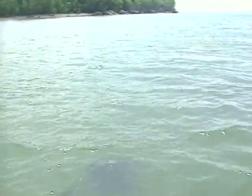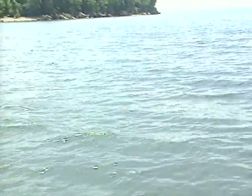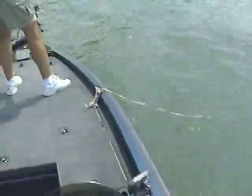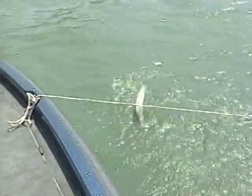Oh man, what a beauty. Nice fish. We'll grab a marker buoy. We're gonna throw a marker buoy out right there. Oh yeah, that's what it's all about. Drift and drag at its essence. Slowing down, being able to have more control and catch these big, beautiful smallmouth bass.